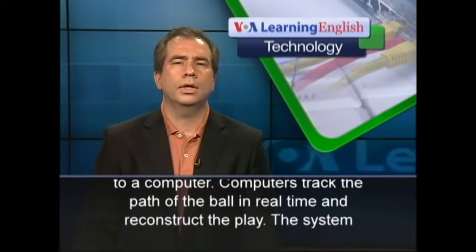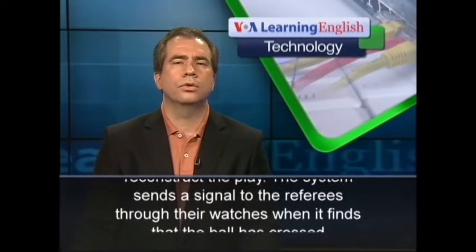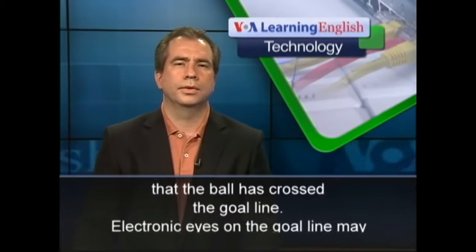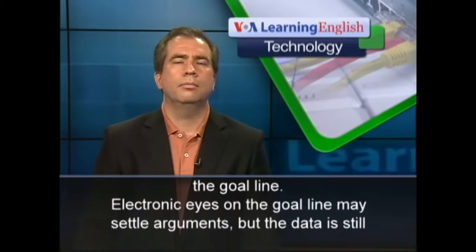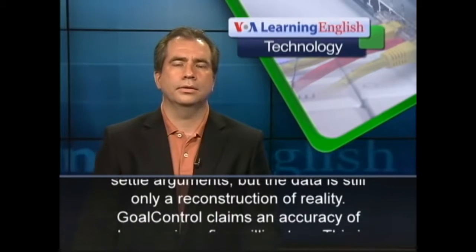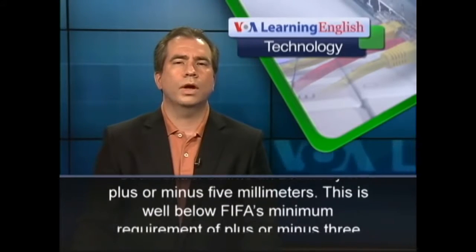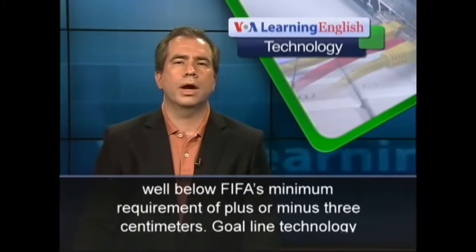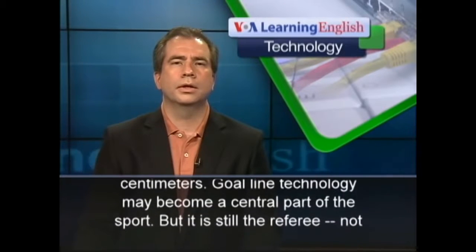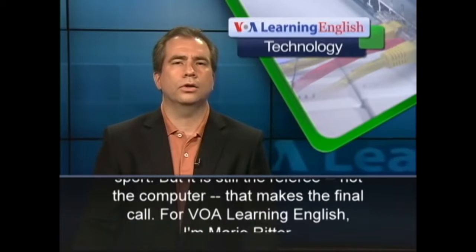Computers track the path of the ball in real time and reconstruct the play. The system sends a signal to the referees through their watches when it finds that the ball has crossed the goal line. Electronic eyes on the goal line may settle arguments, but the data is still only a reconstruction of reality. Goal Control claims an accuracy of plus or minus 5 millimeters. This is well below FIFA's minimum requirement of plus or minus 3 centimeters. Goal line technology may become a central part of the sport. But it is still the referee, not the computer, that makes the final call.